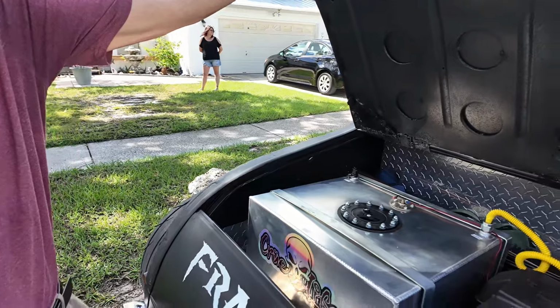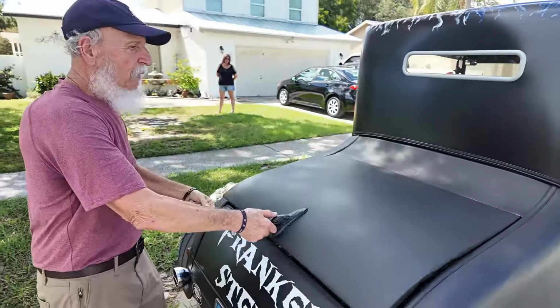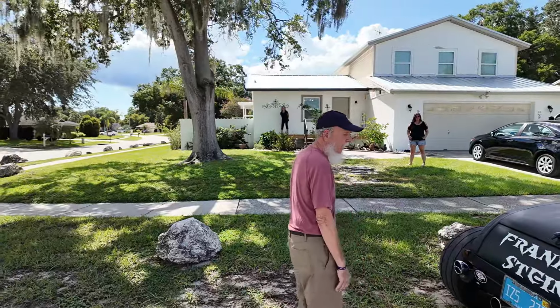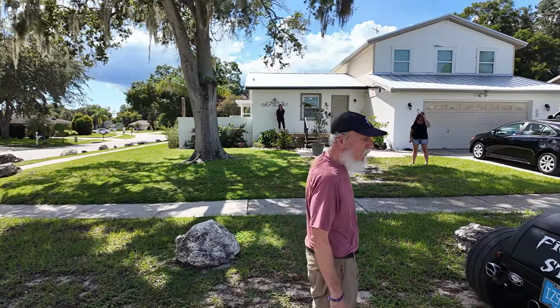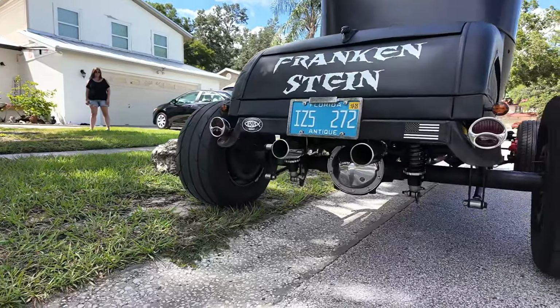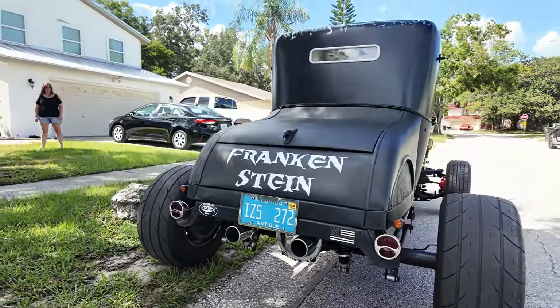Diamond plated, and this has actually 800 pounds of lead going across the back of this to keep it on the ground. It's so light. It only weighs 1,780 pounds with the weight in the back, and keeps it on the road so it doesn't bounce up and down, man. This thing just looks sick all the way around, man. So it's a lot of fun to drive.